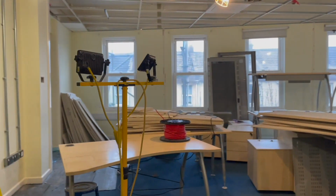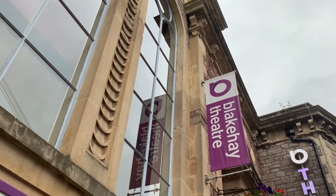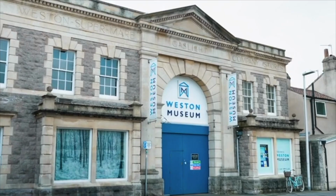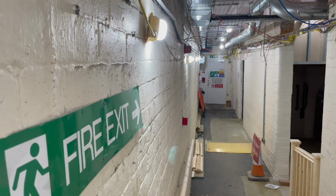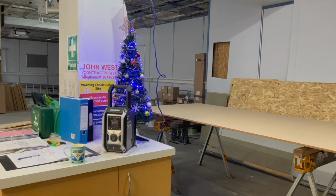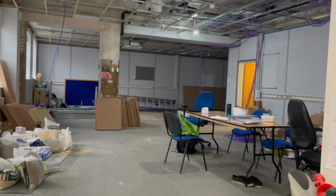I'm retiring. I would have liked to see the project completed. I've done a lot of projects and worked with the Town Council. I've worked on the Blakey, the Mayor's Parlour, and the biggest one I did previous to that was the Weston Museum, which was a beautiful project. Likewise, this one has been a very good client to work for, very easy to get on with, and singing from the same sheet. So the restoration of the Mercury building is important to me as a born and bred Westonian.